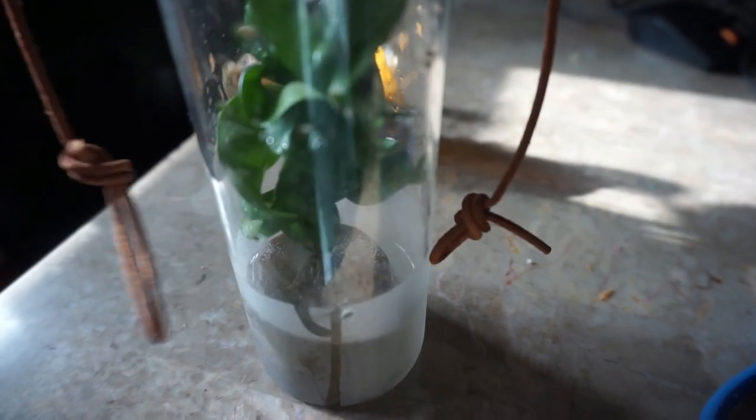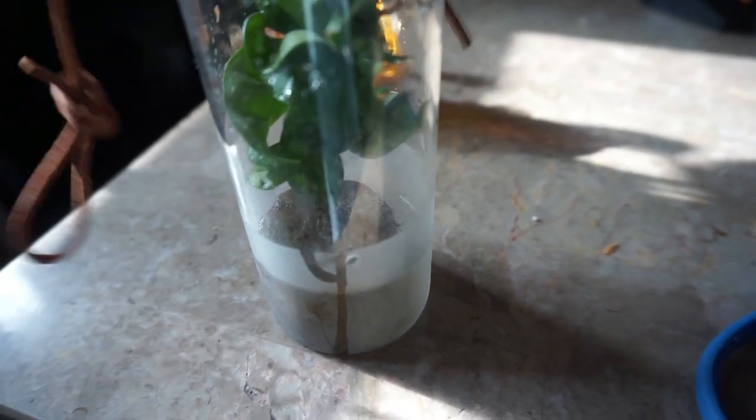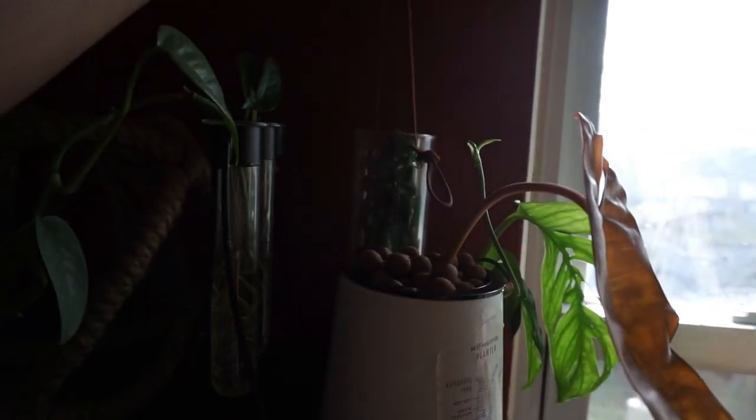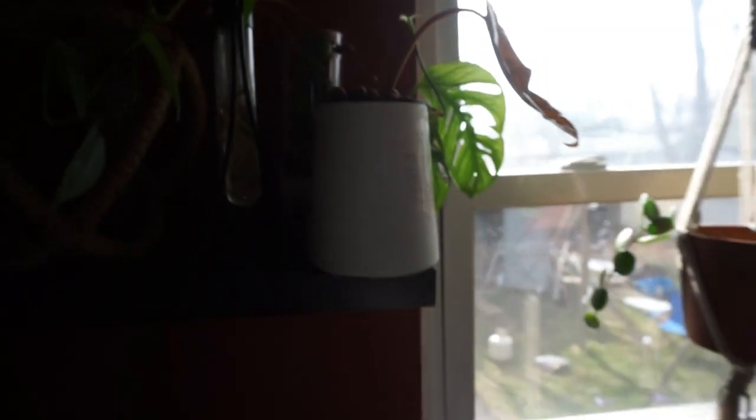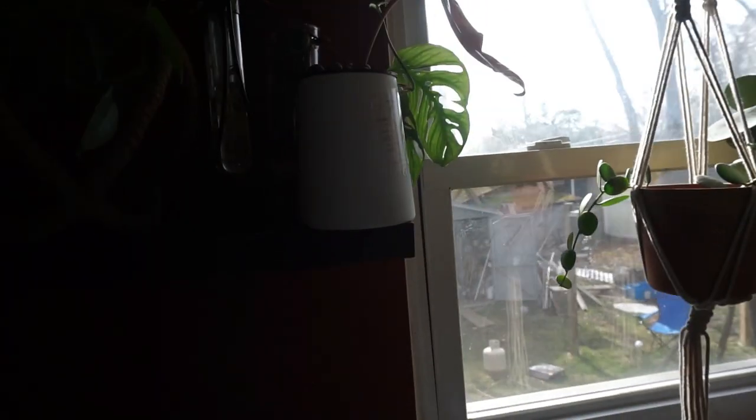I actually need to feed it. I have not fed it yet. Just straight up water. It's still hanging on. Don't you worry, we got a lot of stuff for you. Lots. I'll take you down, show you my fertilizing shelf.